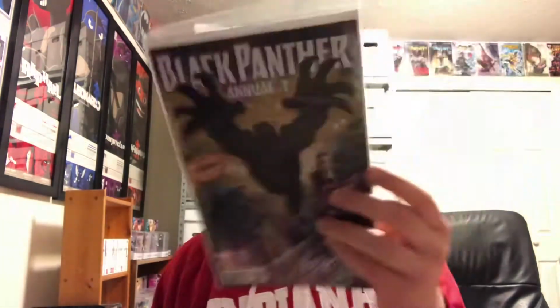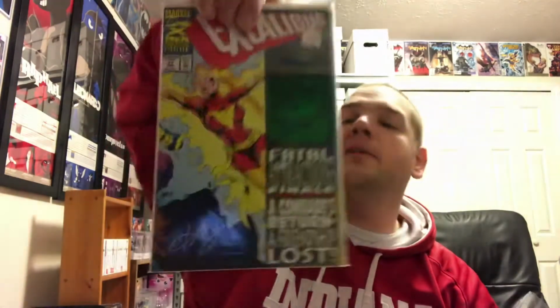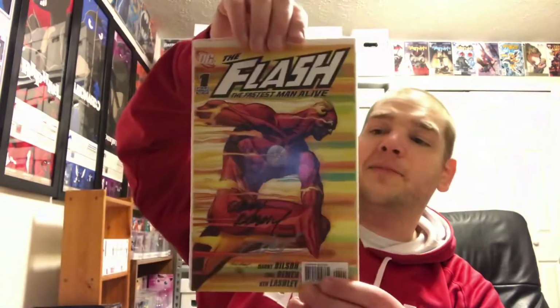Ken Lashley's in attendance. Actually, I forgot to get this signed by Mike Perkins, but I got plenty signed by him, so it's no big deal. The Black Panther Annual, I decided to get a Ken Lashley signature on that. And then a couple Excalibur books that are 90s-ified, so I love these holofoil cards and covers and stuff. And then I have an Andy Kubert Flash Fast Man Alive. I decided to get a second signature from Ken Lashley on that. And Andy Kubert signed it previously. He was not in attendance at C2E2.